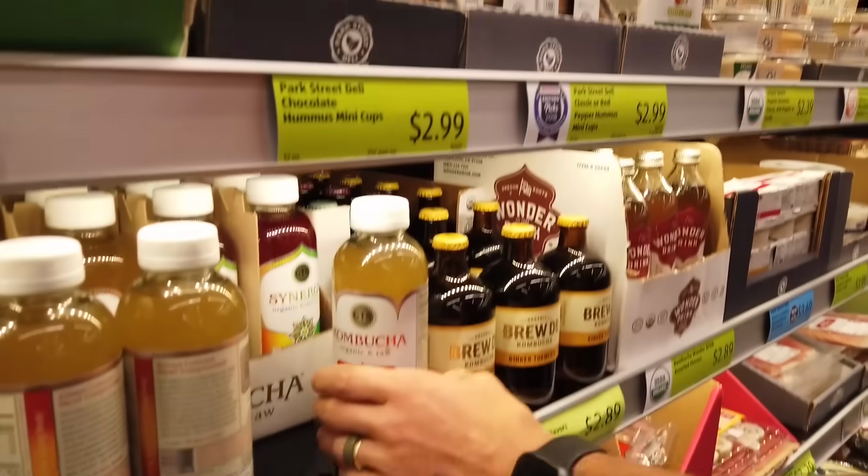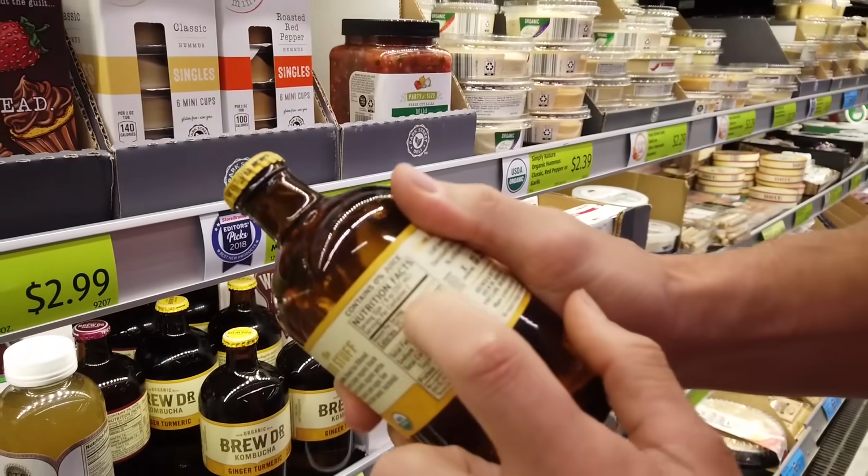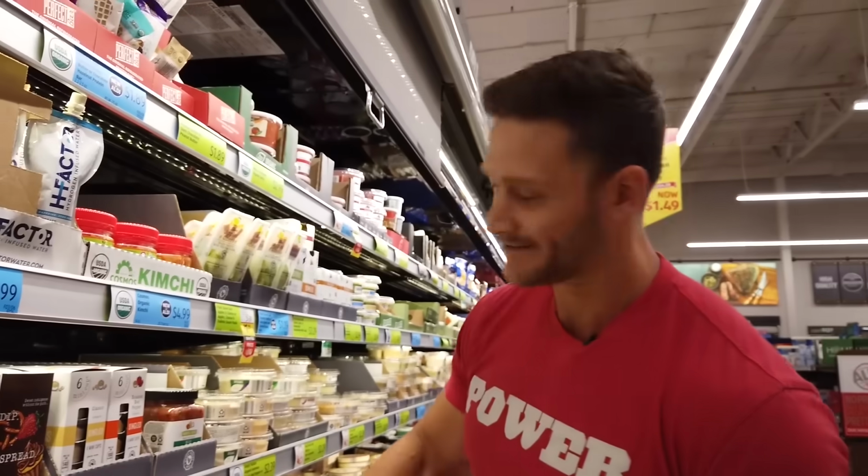Kombucha. Kombucha can be tricky. Okay, see, we still have a lot of carbs in kombucha. 6 grams of carbs, but servings per container, 2. 12 grams of carbs. You're a third of the way through your carb content for the day, so just be careful there.